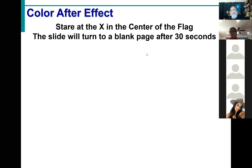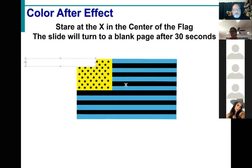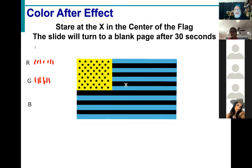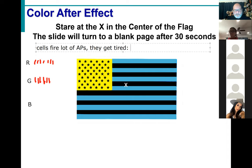So what's happening right here is that we've got a red cone, we've got our green cone, and we've got our blue cone. And while you're staring at the X, the yellow box is hitting a portion of your retina, and your red cones and your green cones are firing a bunch of action potentials. They're firing gangbusters because they're stimulated by that yellow light, whereas the blue's not stimulated at all. And the problem, as we've learned, is that when cells fire a lot of action potentials, they get tired. That term we talked about before, they habituate. And when they habituate, they get less and less likely to fire.